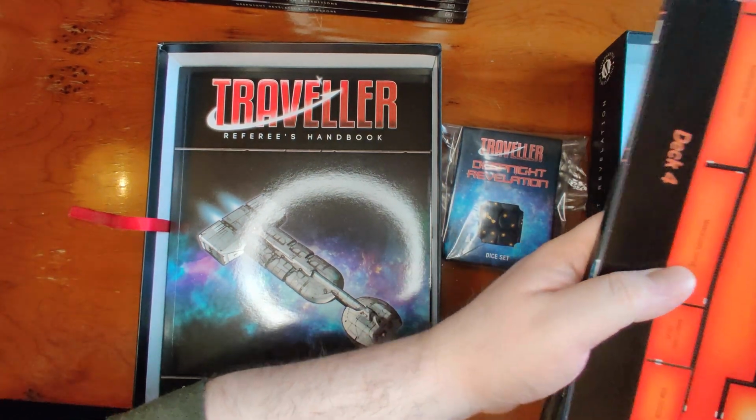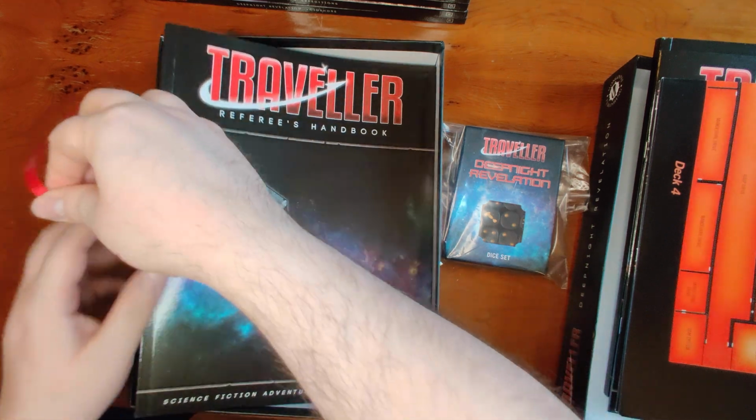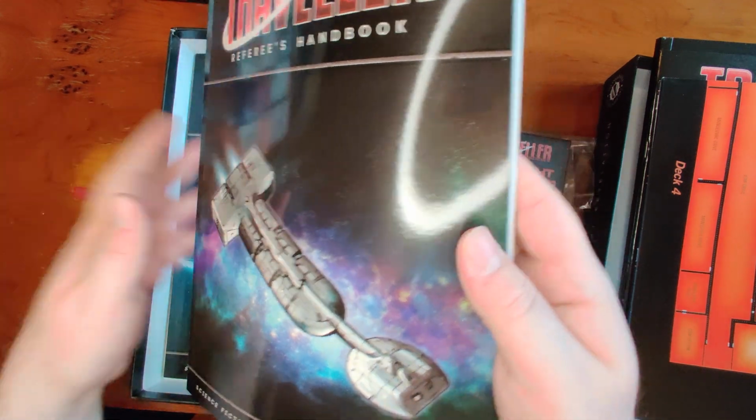Again, sorry for the reflections. I'm just going to keep apologizing for that because they will keep happening. I do love this ribbon thing. I've got a lovely picture of the Deepnight Revelation itself on the front there.